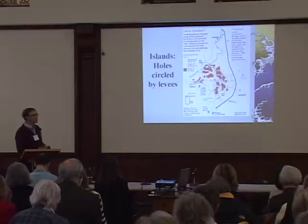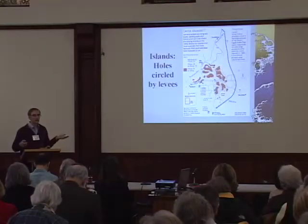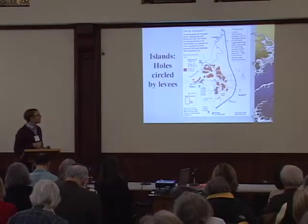And because it's organic, when you dry it out, it oxidizes and essentially goes away. It evaporates. So when we built all the levees and began farming these islands, the soil began to oxidize. And so the islands inside the levees began to sink below sea level. And the red areas are the most deeply subsided islands.